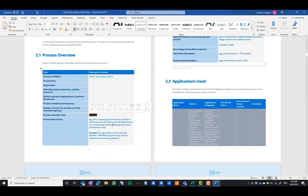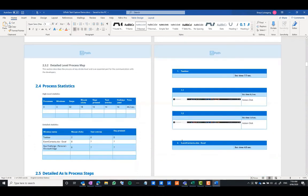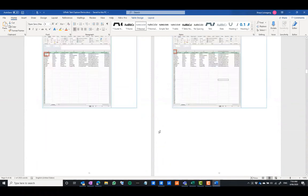Firstly, I can see in that simple process, it took me 44.2 seconds. It gives me my whole walkthrough and my overview. This is very cool because it tells me how many processes, windows, steps, mouse clicks, key presses, all of those types of things that I did, and how that compares across the different applications, so I can see where that user is spending the most time.